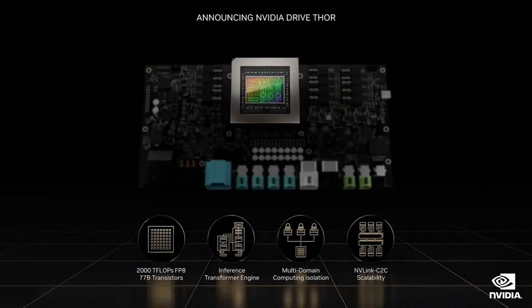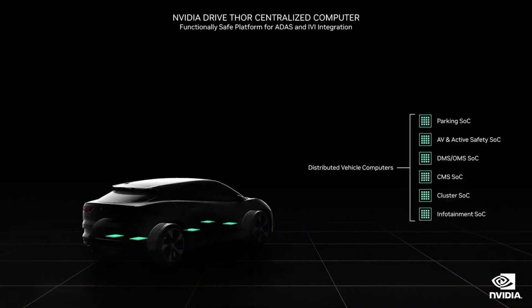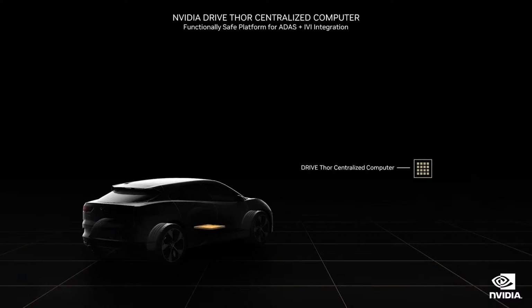Thor can be configured in multiple ways. It can dedicate all of its 2,000 TOPS and 2,000 teraflops to an autonomous driving pipeline. Or it can be configured to use a portion for cabin AI and infotainment and a portion for driver assistance. Thor's multi-compute domain isolation lets concurrent time-critical processes run without interruption. On one computer, you can simultaneously run Linux, QNX, and Android. Thor centralizes numerous computers and simultaneously offers a leap in capability while reducing cost and power. Today, parking, active safety, driver monitoring, camera mirrors, cluster, and infotainment are different computers. In the future, these functions will no longer be separate computers, but will be delivered by software that runs on Thor and improves over time.